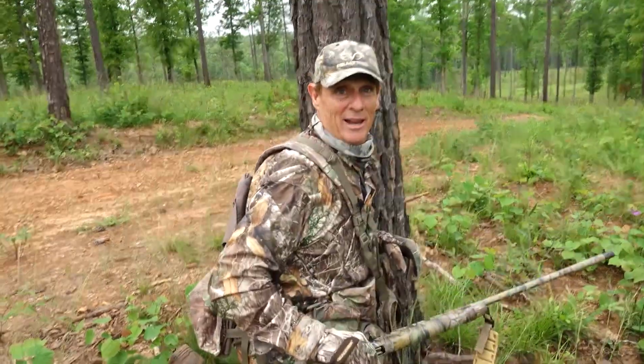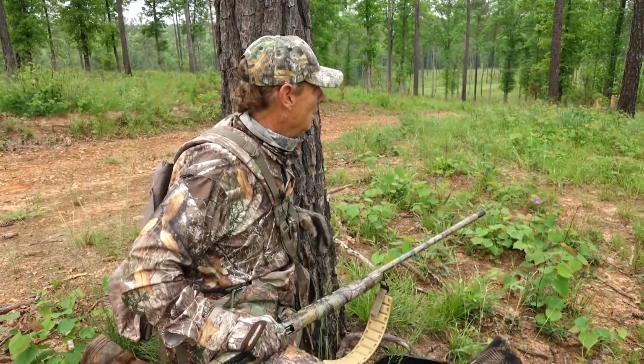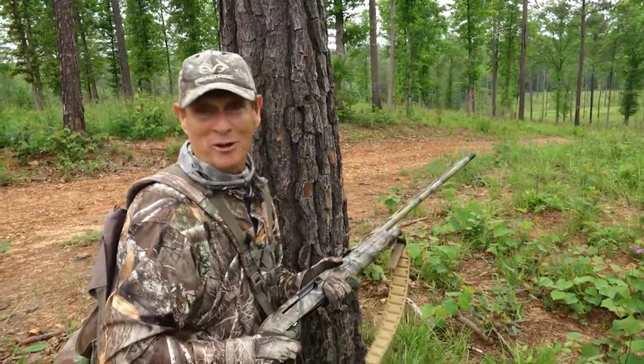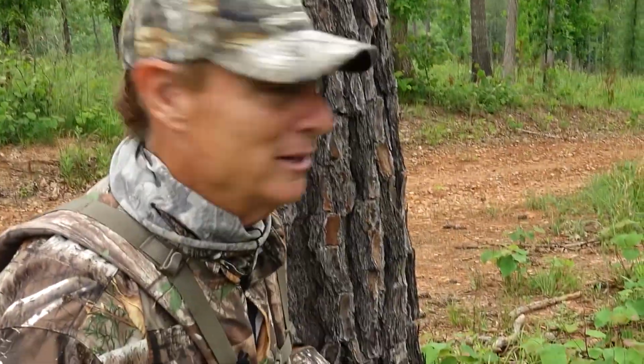Yeah, 20 gauge Benelli right here. It's pretty cool. We've had a kind of a slow morning. Turkeys haven't been gobbling real good. He didn't gobble the first time, but he's flopping. That's a pretty cool hunt right there.